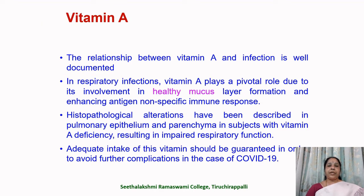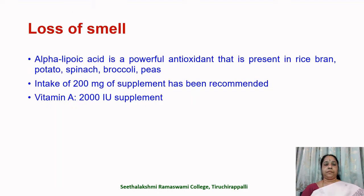The relationship between vitamin A and infections has been extensively described. In the case of respiratory infections, vitamin A plays a pivotal role due to the involvement in healthy mucus layer formation as well as enhancing antigen non-specific immune response. Histopathological alterations have been described in pulmonary epithelium and parenchyma in subjects with vitamin A deficiency, resulting in impaired respiratory function. Adequate intake of this vitamin should be guaranteed in order to avoid further complications in the case of COVID.